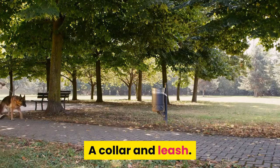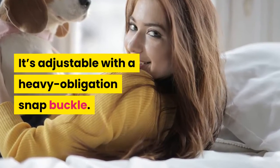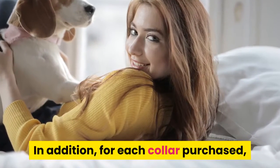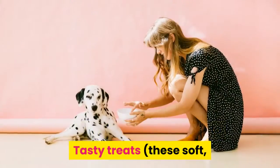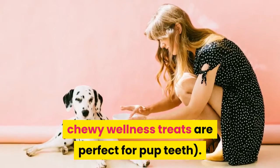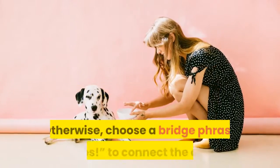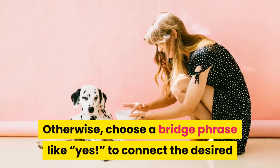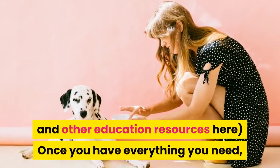A collar and leash. It's adjustable with a heavy-duty snap buckle. In addition, for each collar purchased, the company donates one to a shelter pet. Tasty treats. These soft, chewy wellness treats are perfect for puppy teeth. A clicker, in case you plan to use one. Otherwise, choose a bridge phrase like "yes" to connect the desired behavior to the reward. More on clickers and other training resources here.